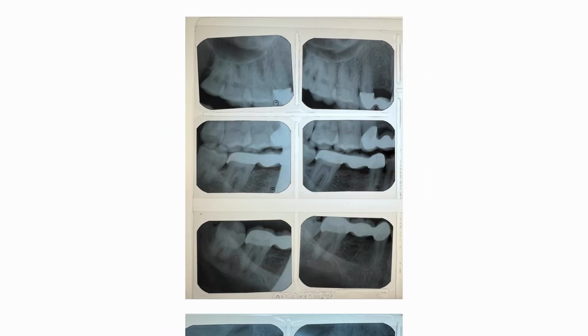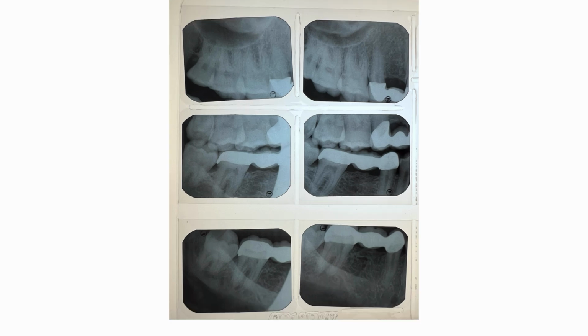Next, we're going to talk about some x-rays. So before we get into this, I just want to show you a general rundown of what we're looking at here when we're looking at x-rays. So this is called the crown of the tooth. This is the part that sticks up above the gums.